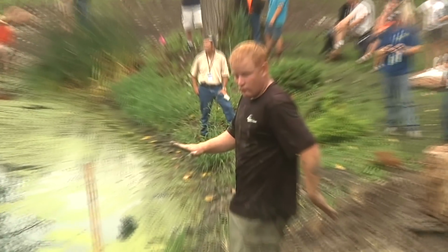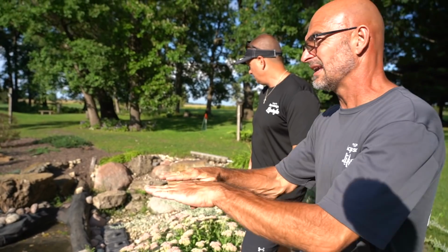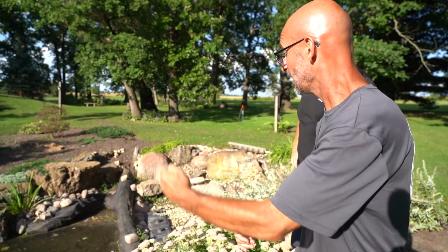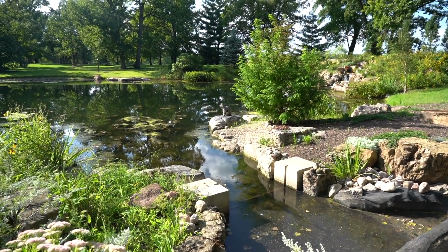So the way this is designed, we tried to set it up just like any other ecosystem. We have a pumping system on one side. The challenge that we have here is this water level fluctuates. Yes. So we had to be able to manipulate it. We put in these concrete piers, which we don't do all the time, but that allows us to put in a series of boards. You see those slots in there? We could actually raise and lower the water level, and that creates that skimming effect.